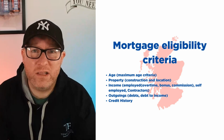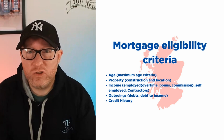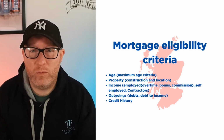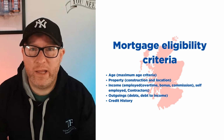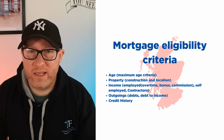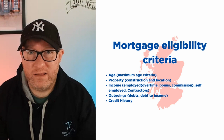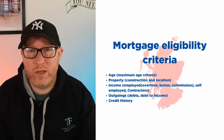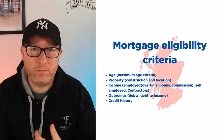And one of the other things that lenders will take into consideration is the property. So construction type plays a huge part in what lenders are willing to do with the property, how much they're willing to lend. And location, there's certain lenders that will only lend in certain areas. There's certain deals that are only available in certain areas. So make sure that when you're researching the market, you take that into consideration. Now, if you're using a mortgage broker, they would do that for you. But if you're doing it, you need to take all of these things into consideration.